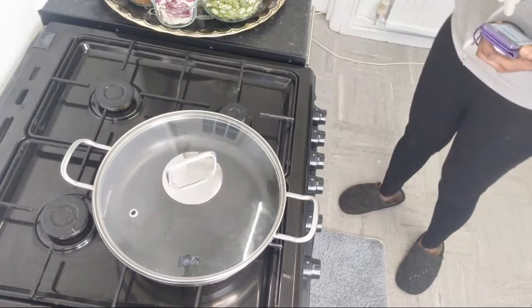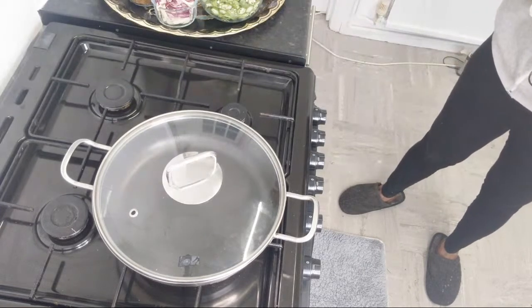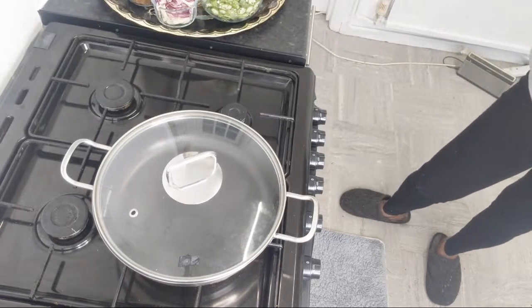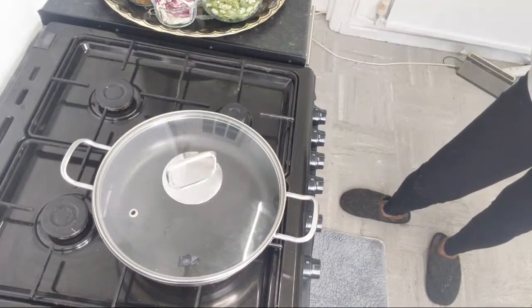Hi guys, I'm just sharing. We are going straight to the cooking. When I say straight to the cooking, it's straight to the cooking. This is so fast, but this is so delicious. This dish I'm going to create today is fast and delicious. When you talk about fast okra stew, think about this. This is the fastest.